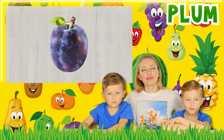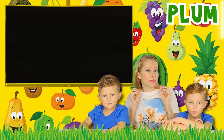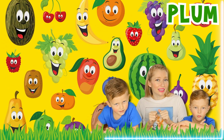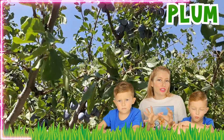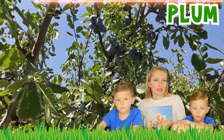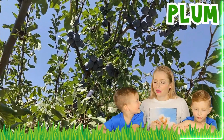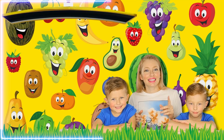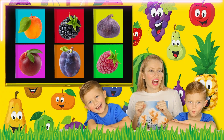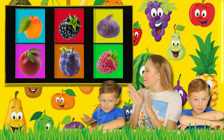They say that plums are almost the most ancient fruit existing. And you can make jams. When they're dried, they're also very famous, people eat them dried. And they're very good for digestion. Okay guys, let's try to guess our next fruit. What will it be?